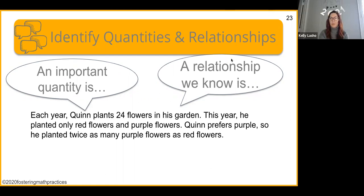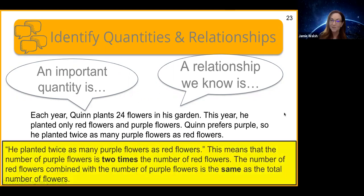I would say the double relationship. The relationship is double. Okay, so this is where you could also start to record what your students are saying. So he planted twice as many purple flowers as red flowers. This means that the number of purple flowers is 2 times the number of red flowers. So we're starting to really highlight relationships, not just numbers.